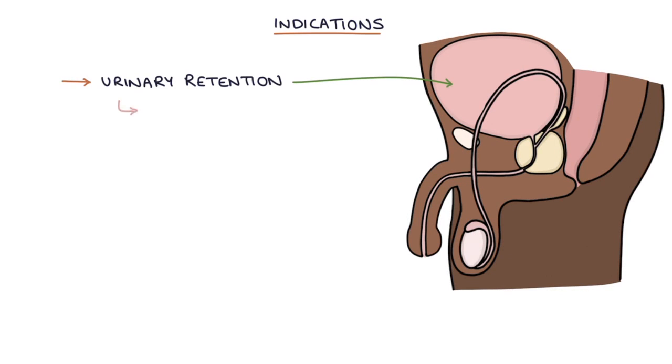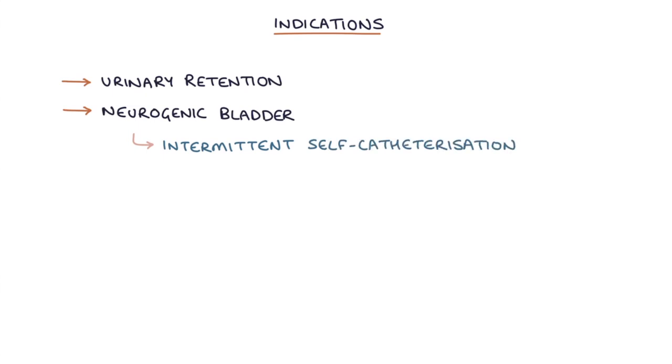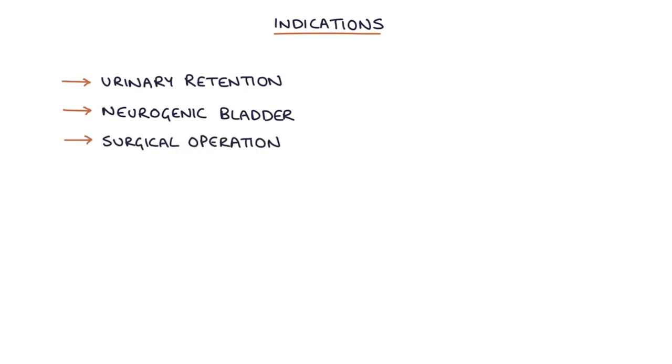Let's talk about the indications. The reasons for inserting a urinary catheter include urinary retention, due to a lower urinary tract obstruction, for example, an enlarged prostate gland. Neurogenic bladder, for example, intermittent self-catheterization in patients with multiple sclerosis. Around the time of a surgical operation.